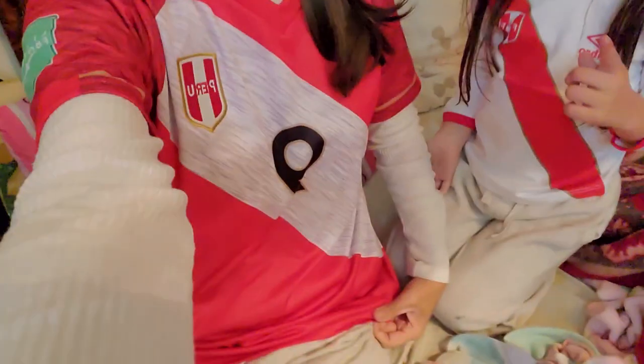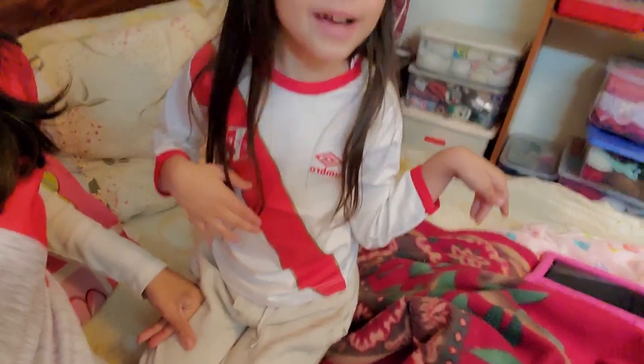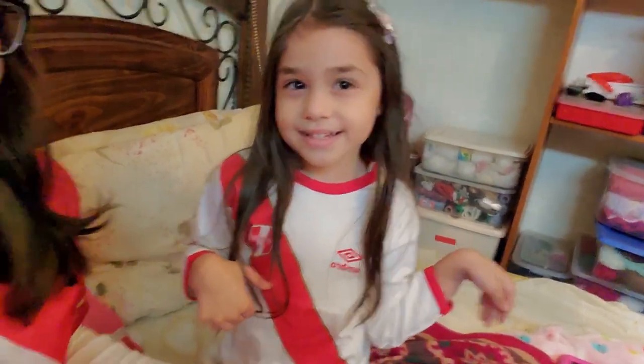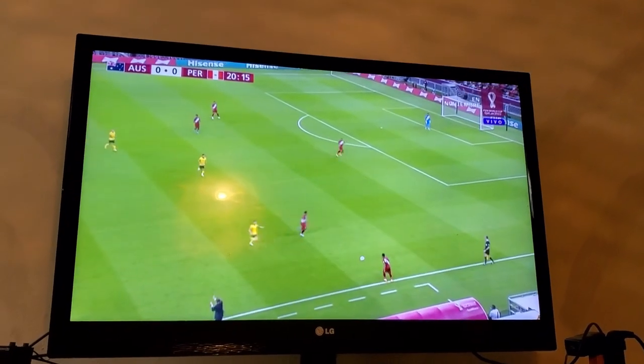So it's the next day. It's game day. We bought the shirts at the market. Because they're cool and they're red with white. Super cute. They are playing right now. It's nerve-wracking.